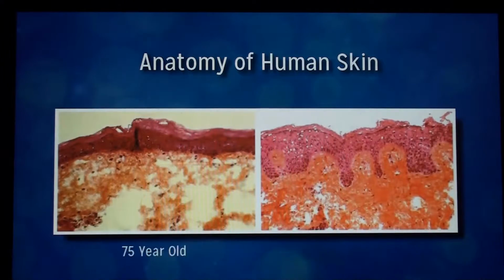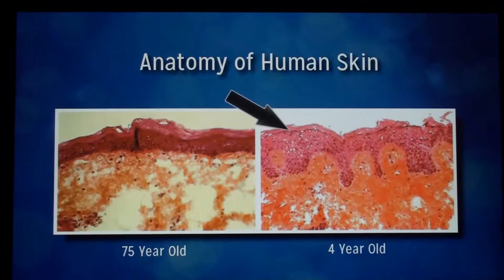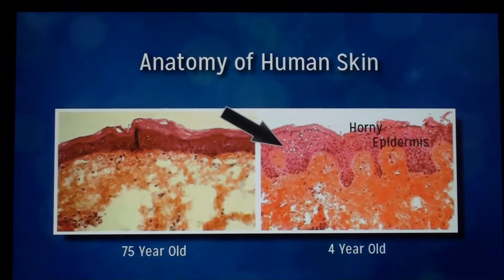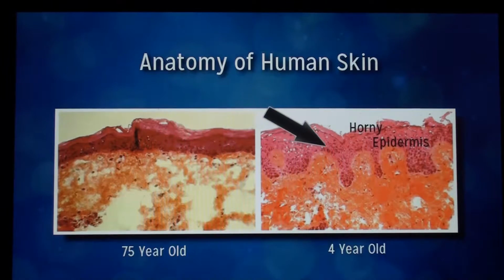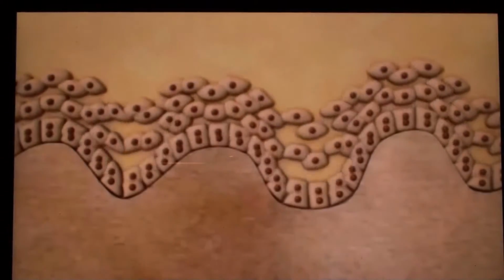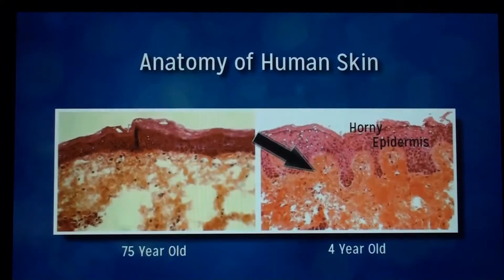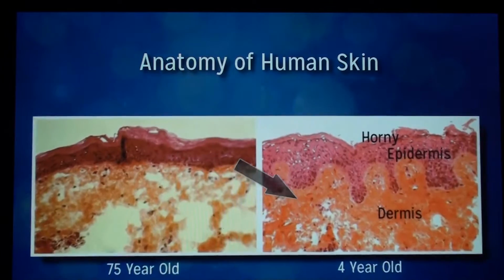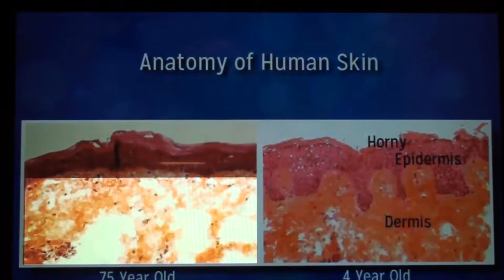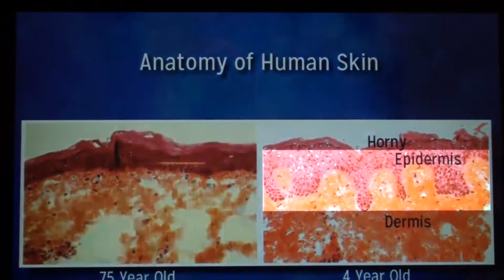Here you see the cross-section of skin from a 75-year-old and a 4-year-old. All skin has this top layer, the one that you touch and feel. It's called the cornified layer or the horny layer. The next layer down is the epidermis, and this is where the skin cells are actually created on the basal layer, and then they turn over and turn over until they exfoliate off some 14 to 28 days later, depending on age and body signaling. The bottom layer is the dermis. Notice in the young skin how the dermis is full of dense collagen and elastin fibers compared to the older skin, and look at how thick and undulating the epidermis is.